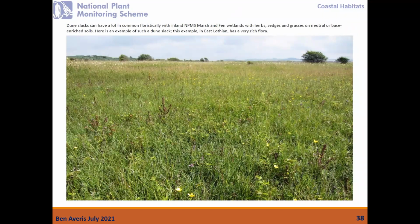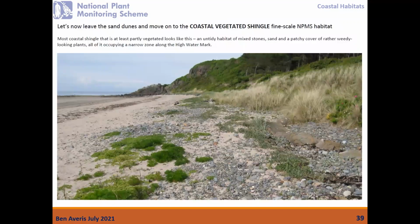Okay, so our next page is the start of the coastal vegetated shingle habitat. If you think of coastal vegetated shingle, I always tend to think of how you so often see it, a narrow band right along the strand line, shingle and some plants growing on it. But the NPMS actually says that it should be a wider band. If we're going to be doing work in coastal vegetated shingle habitat, it should be not just that narrow 2 or 3 meters thing that we see an example of there.